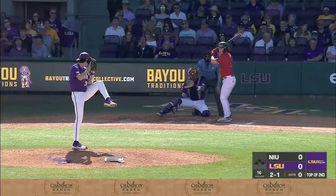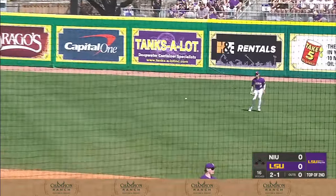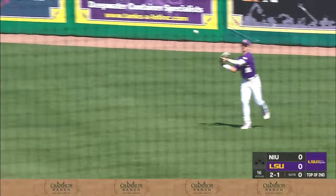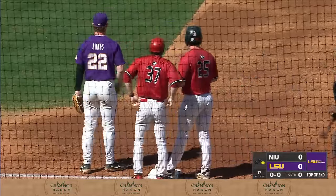First, the 2-1 pitch from Holman to the plate. A little flare towards right field will drop down for a base hit. Huskies with the first hit of the game for either team. The leadoff man aboard is Kelly.